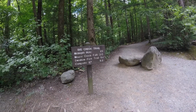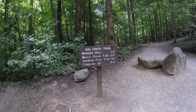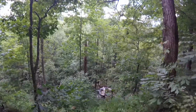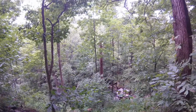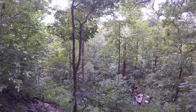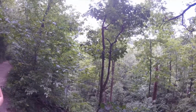2 miles until the falls, 1.5 to midnight hole. Campsite 37 is 5.2. Are you ready? This is going to be interesting. So we're only like 7 minutes in, and we're already coming in on some beautiful landscape. It's been mostly uphill. It's going to be all uphill all day. And there's like no wind. There'll be a little more wind as we get higher. I'm thinking I would die.